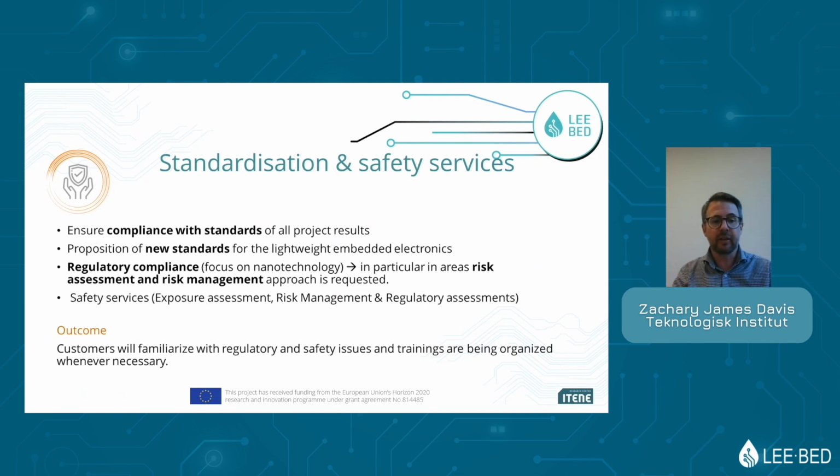And we can finally perform safety services. We can do exposure measurements, risk management, and regulatory assessments very specific to the product, and do all these services as well. The outcome of this is, of course, that customers should familiarize themselves with regulatory safety issues and get training and organization when it's necessary.